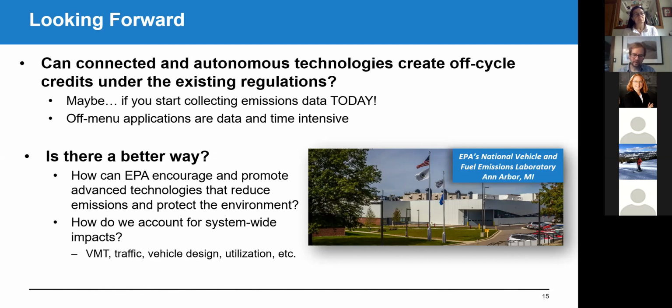So then, back to the second question that I was posing. Is there a better way, especially looking beyond 2026? How do we think about this in better ways? How can we help push technologies that actually do have environmental and efficiency benefits, without some of the burden, but also, how do we start looking at this in more of a system view?